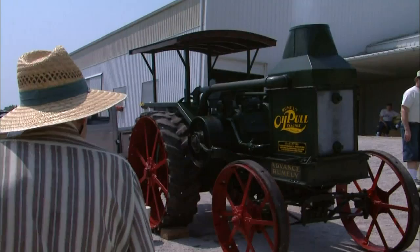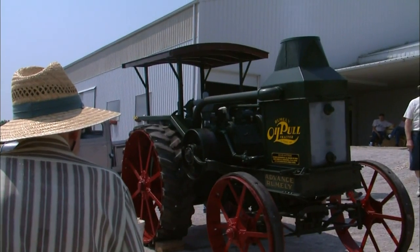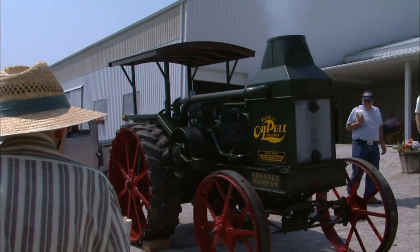This is a 1919 Advanced Rumley. The tractor is a 2-cylinder kerosene, but it's designed to run on kerosene or coal oil or almost diesel fuel or any kind of low-grade fuel you can put in it. The engineers in 1919 were pretty good. Being able to reverse engineer the tractor to repair it, to figure out what they've done, has been a blast. It's a fun thing to do.